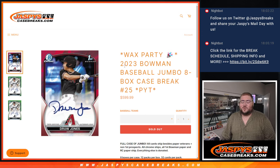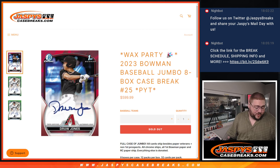We got it done. 2023 Bowman Baseball Jumbo 8-box case, PYT number 25. Required of the 19-team team random, but we appreciate getting a spot straight up or in the filler. We are all good to go.